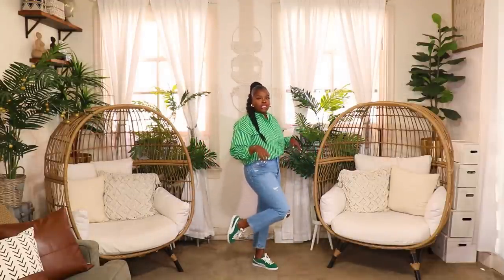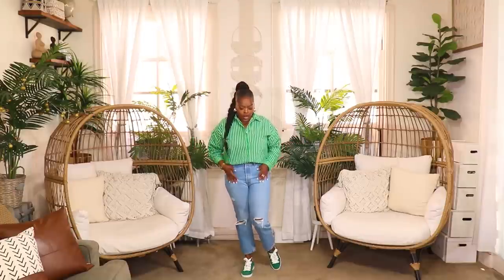I paired this green and white Walter Baker striped shirt that I got from Nordstrom with my Levi 501s. These are crop Levi's. And I threw on green Puma sneakers because I thought sneakers would be a perfect finish to this casual, super chill outfit. But this is something that I would certainly wear in different color schemes and different styles. I have a black and white striped shirt. I have a blue and white striped shirt from H&M. I love pairing these types of pieces to create nice end of summer slash fall transition outfits.